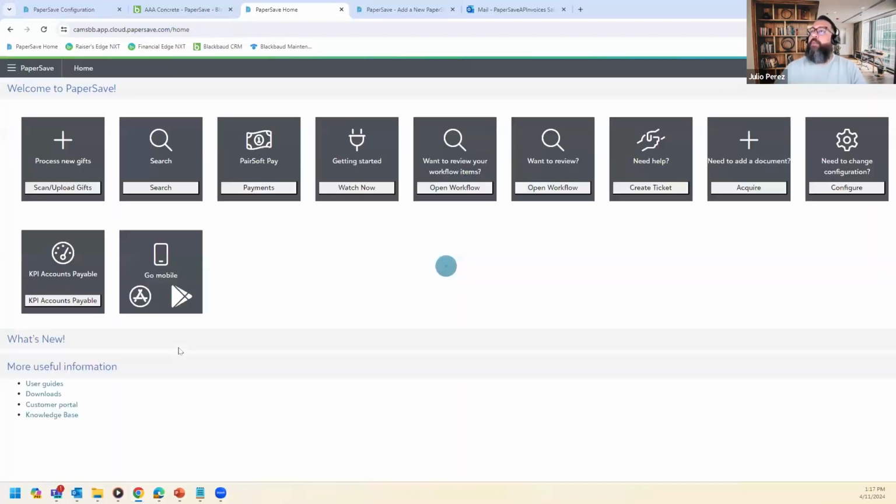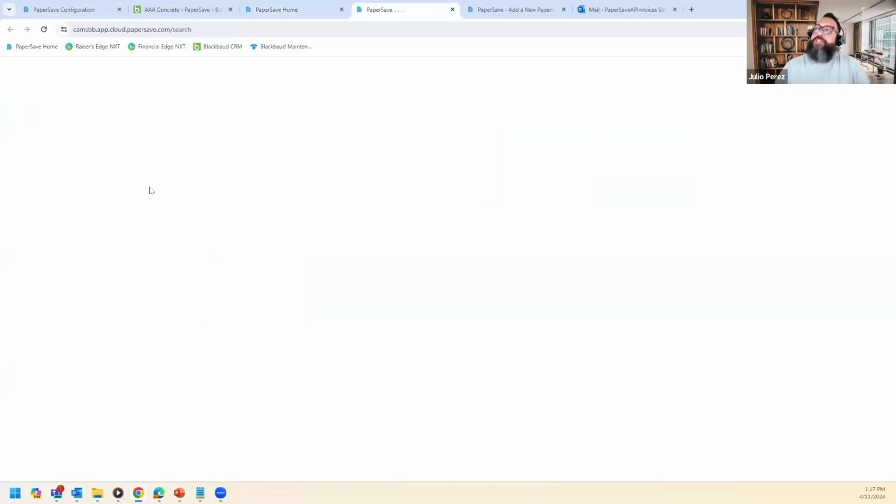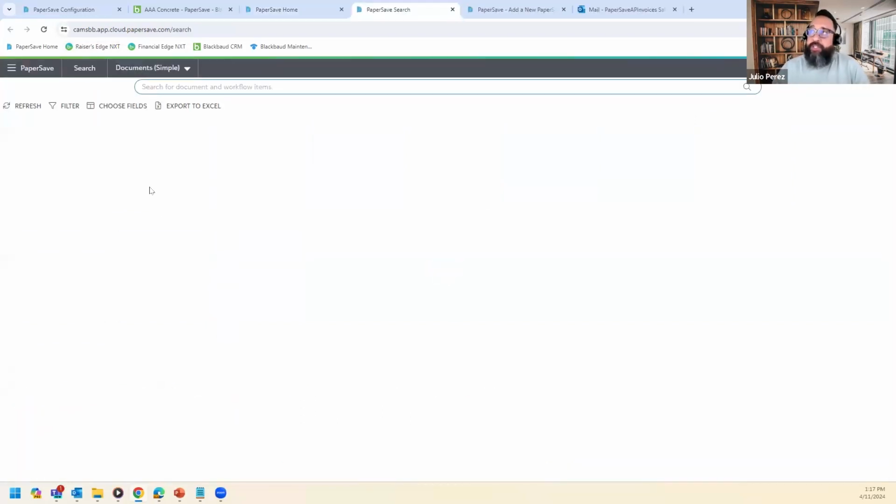So we'll go to our homepage, right? For those of you that have not seen PaperSave before, this is our homepage. The homepage gives you access to a lot of what we call our standalone applications, our search option being one of those, right? So right from within our home application, you can click on search and get to our search engine.